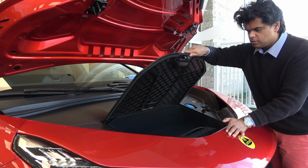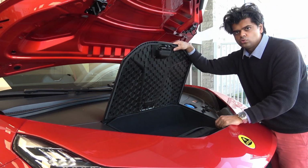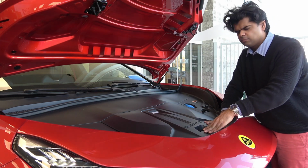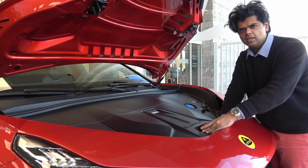Now, this is not the electric motor, obviously. This is just additional storage space. Similar concept, though, to what I've seen in Polestar and Volvo EX90.